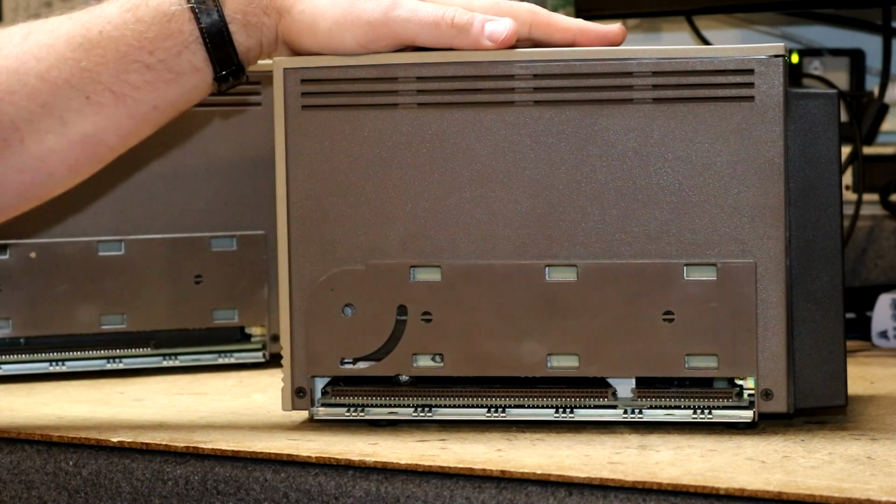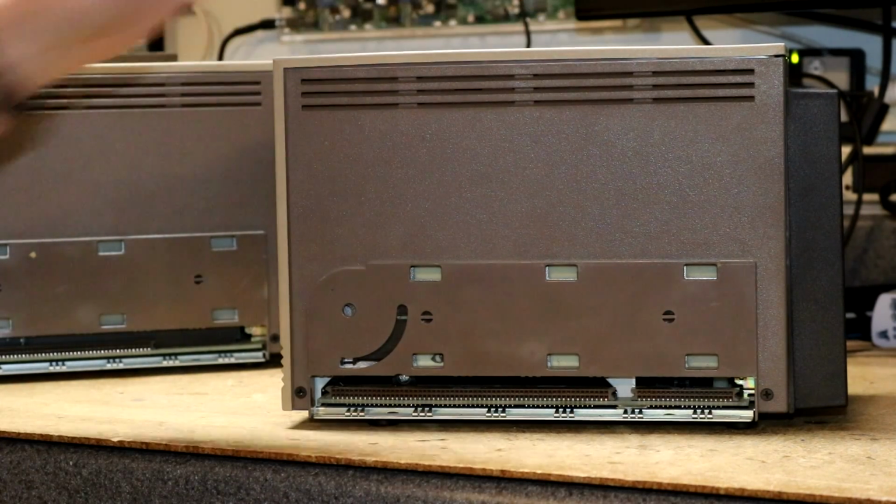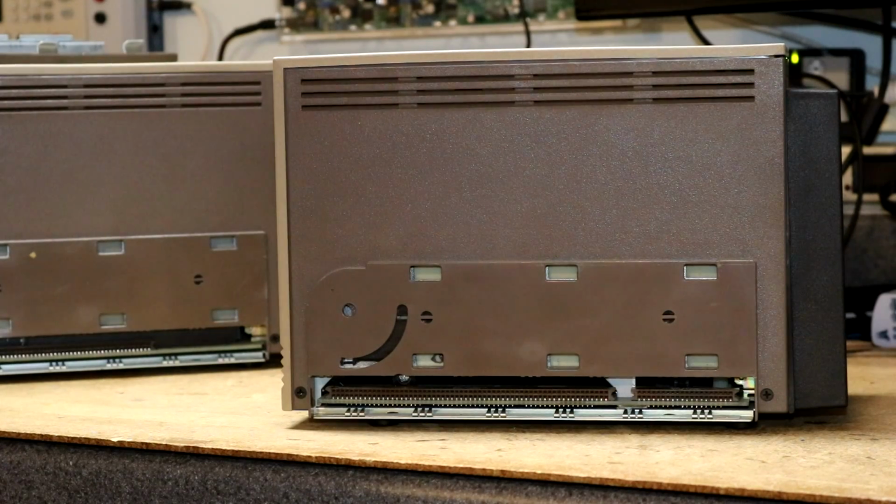Next up, let's see if I can get inside this thing and see what kind of hard drive is in it.